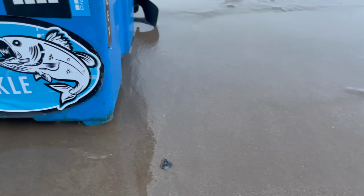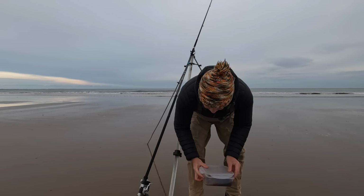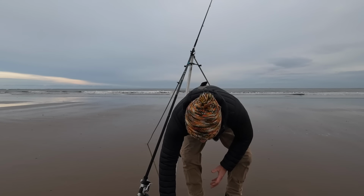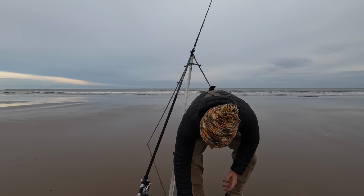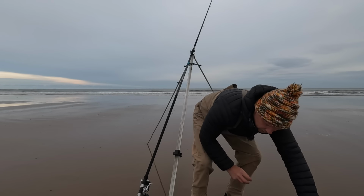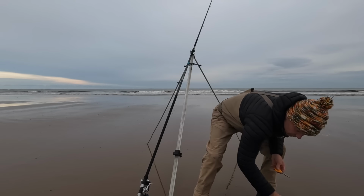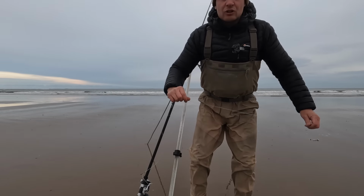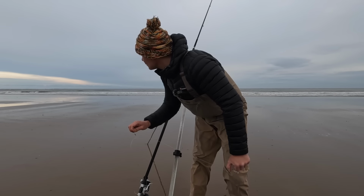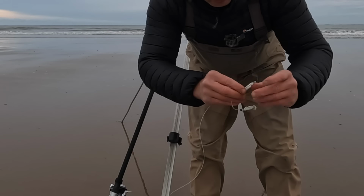So I think I'm going to get a couple of those lashed on, get a bait out there, and just see if there's anything about. It is mid-October, so there is every chance of a bass as well as a cod or codling, so that's what we're trying. I should have really been using loop rigs for this, because it's a fairly clean beach. There is the odd patch of kelp out there, but instead I've got my usual pulleys.